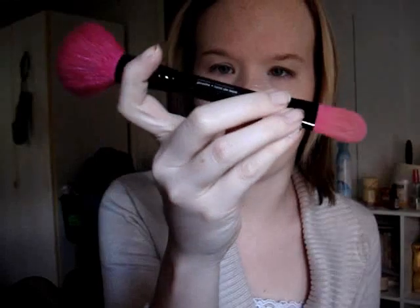Sometimes, like I do right now, down here I have eyeshadow that's fallen. Just take a flat brush. I'm using the Sephora Powder Foundation brush. And just wipe that around. It also blends any powder that you've had.